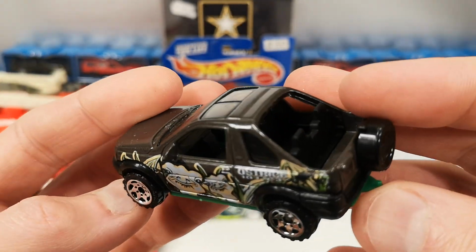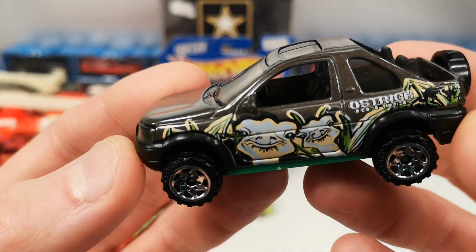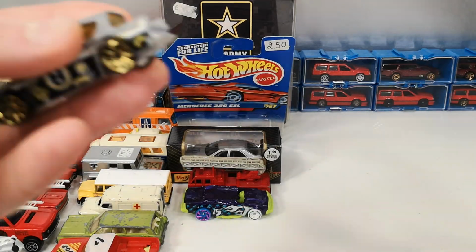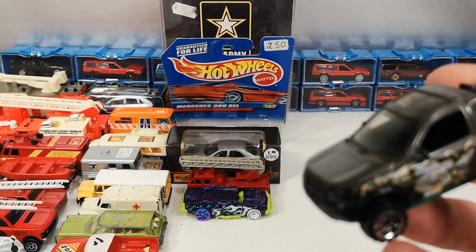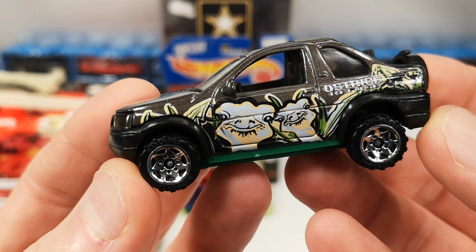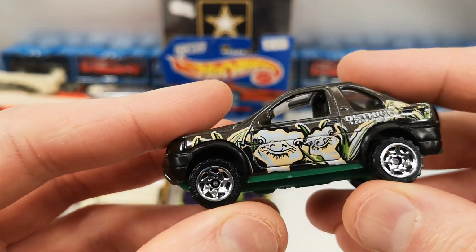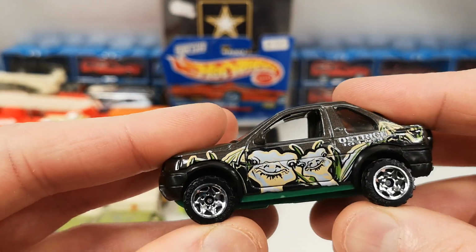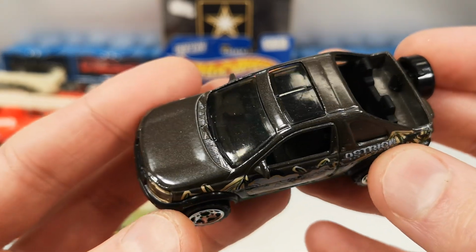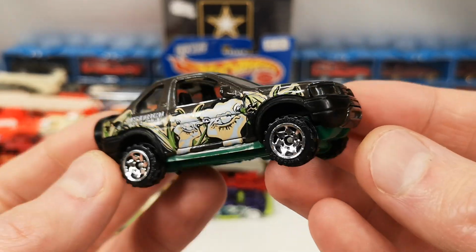Then we get to the cars that were €2. This Land Rover Freelander. This is from the 2005 5-pack Jungle Adventure. By the way, the Ford Anglia was a 2005 mainline for Hot Wheels. So we got ostrich refuge on the side with some ostriches on there. So no suspension on this one, plastic base. Separate piece for the rucksack, spare wheel. Kind of a metallic, dark gray, brownish color. Lens headlights.